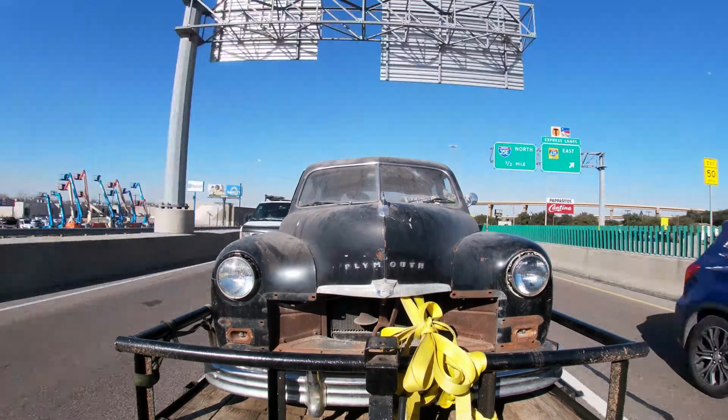The gas tank looks pretty clean. They claim that they had it running. He started it up like 4 or 5 years ago. Who knows? We'll see. There's a lot of stuff that's taken apart. But, all right, let me get this thing unloaded and I'll show y'all the inside of it.